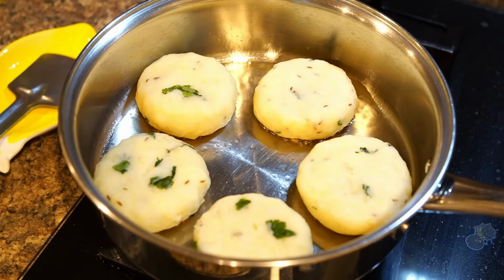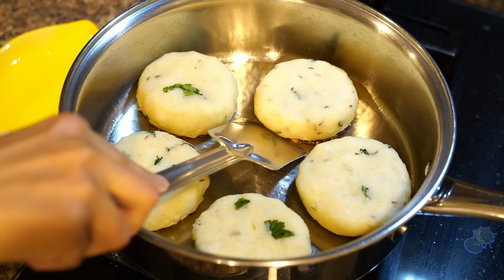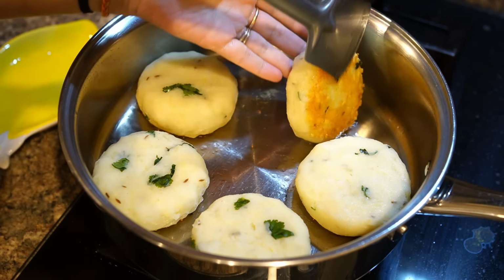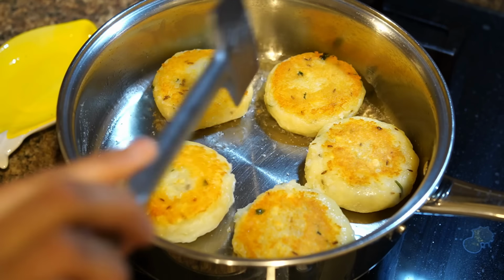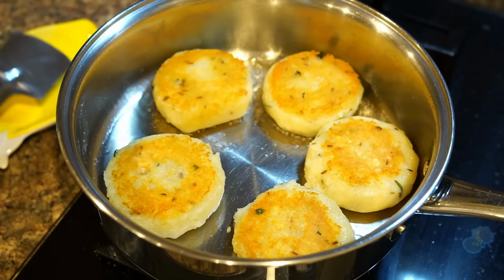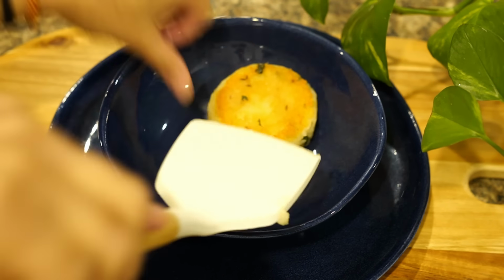On weekdays, my lunch is whatever the kids take to school, as I do not like to cook separately for myself. I am barely home, to be honest, after I drop them to school, so I need something quick and homemade for my lunch. For dinner, I made ragda patties.